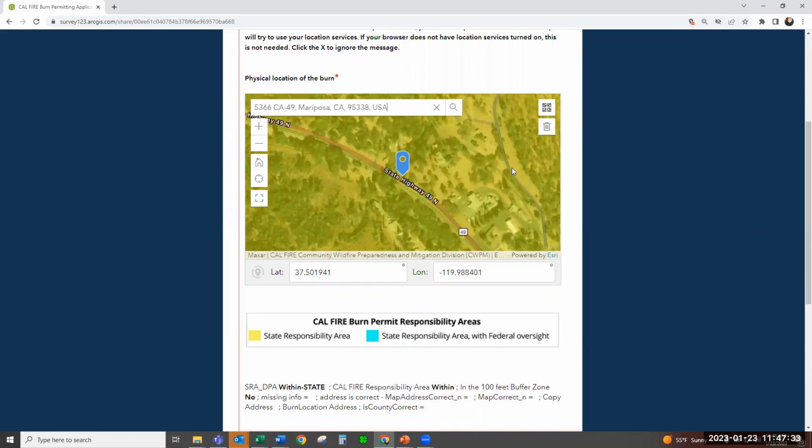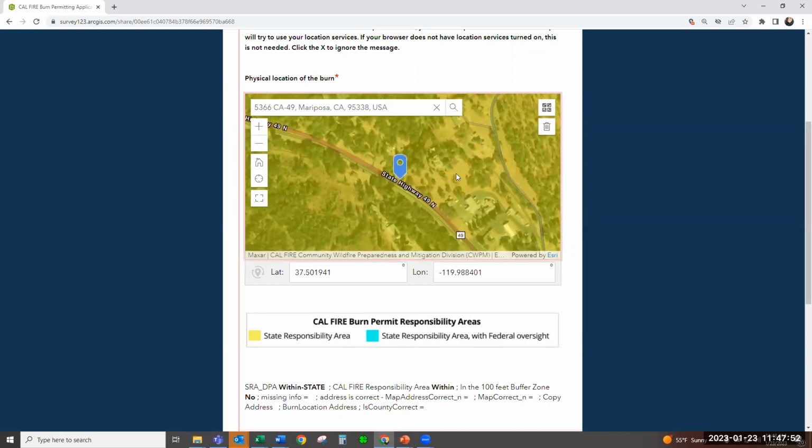So this is one of our CAL FIRE headquarters, and you can see the map is yellow. This is state responsibility area, but maybe I don't necessarily want to have my pile right there on the edge of the highway. Kara, if you could find an open place on the map and just put your cursor on the open place and click one time. That moves the placement of the flag.